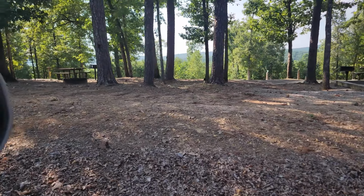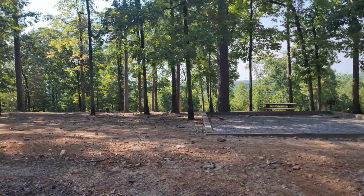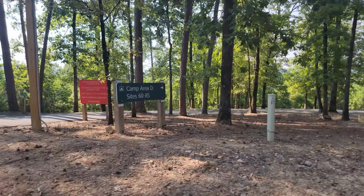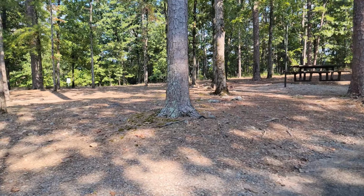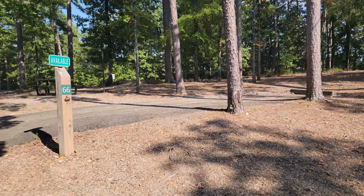So these are tent sites right here, up here in the mountains. Nice view. Camp area D, 60 through 85. I don't know if these have any water, I don't see any water or anything. Oh, there's a water hydrant right here. So you have water nearby, 66.